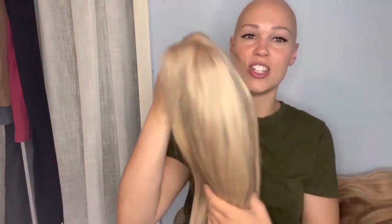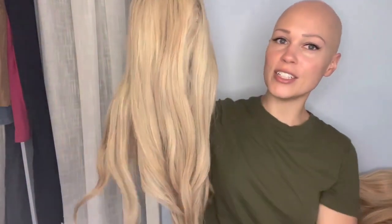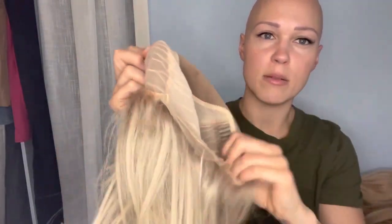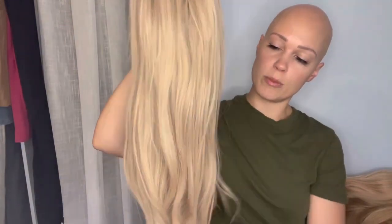We have Alina. She is beautiful as well. She is a light ash, so definitely lots blonder, lots blonder. A lace front cap, and wefted back. Again, adjustable straps and combs. She is a 22-inch cap. She is also 100% Remy human hair, and you can use hot tools on her as well.